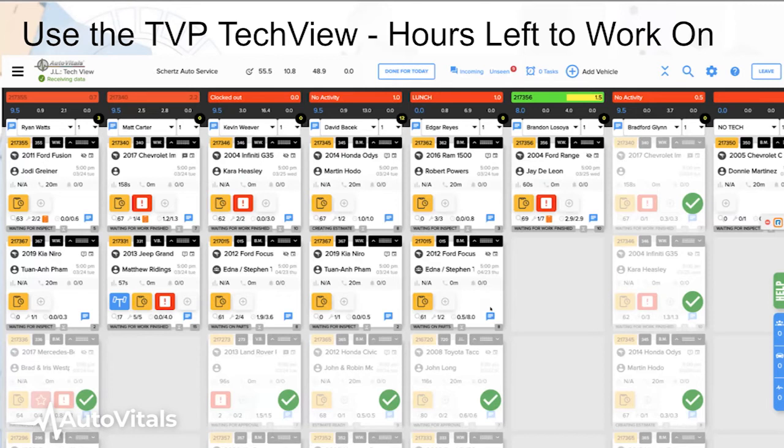John, this is a screenshot of your tech view. If you could share with us how you use it. And by the way, for everybody, this is how the new TVPX, as we dubbed it, looks. It's very similar to the old way, just more user-friendly, more special markers, and so on. And John has been a TurboShop user now for a few weeks. John, fire away. Yeah, we kind of use our tech view as a scheduler for our techs.